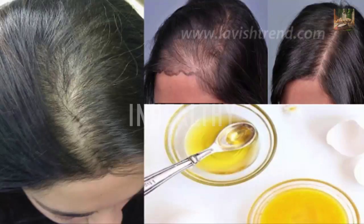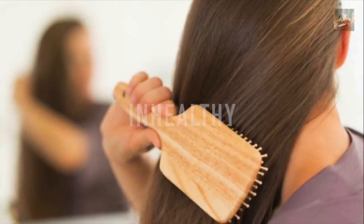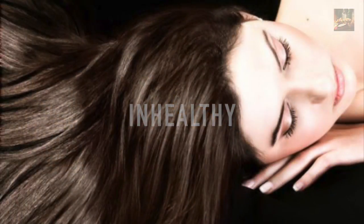Magic recipe for fastest hair growth naturally. All are surprised by the results. Men, and sometimes women, notice that their hair is thinning prematurely for several different reasons. Age, menopause, pregnancy, genetics, illness, and other factors all play a role in hair loss.